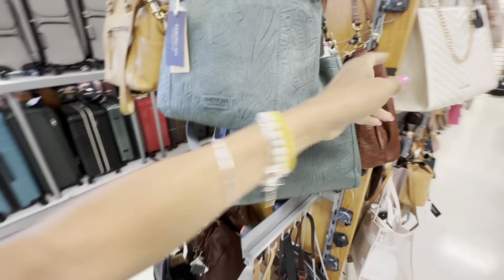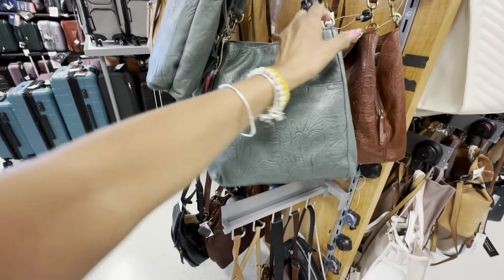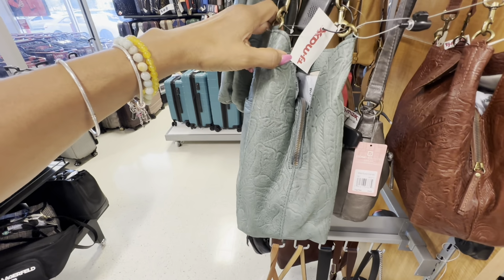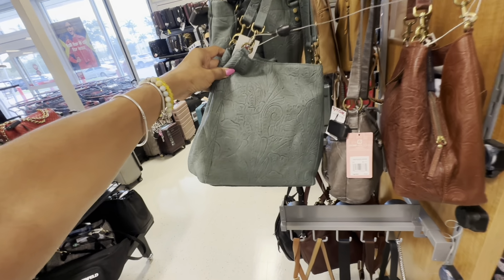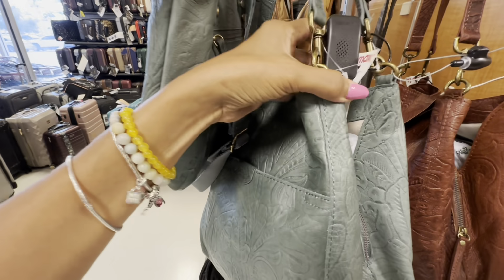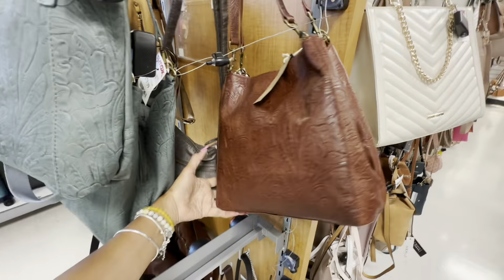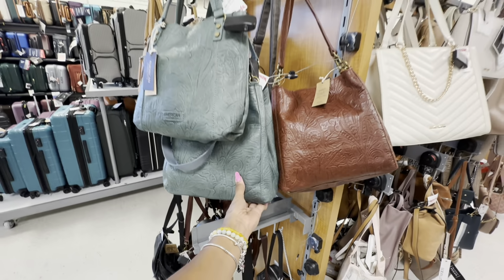Let's put this one back. So this has a big pocket in the front. This is a nice color for fall. Three compartments, zip in the middle. This is the back. And the price is $80, and they also have it in a brown. Which one do you like, the brown or the green?